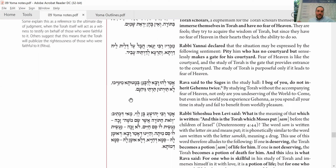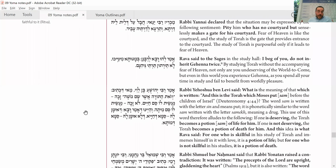Okay, he's not telling them to leave Torah. He's telling them, right, be sincere in your study of Torah. Use it to acquire Yirat Shamayim. And that way, your devotion now will pay off later as well.